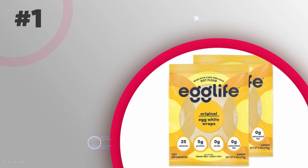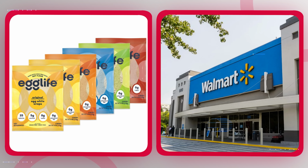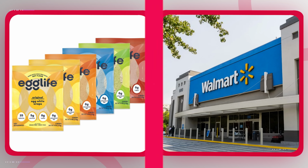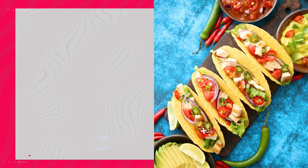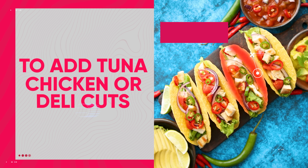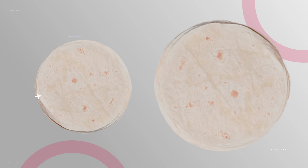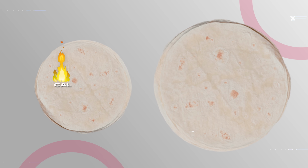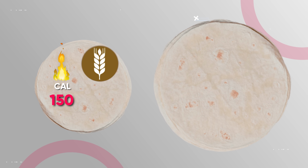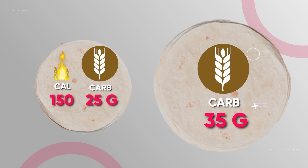And the first food that can help you stick to your plan is Egg Life egg white wraps. These have become widely popular and are now sold in most grocery stores, including Walmart. If you're in the mood to have a wrap, whether you want to add tuna, chicken, or deli cuts, the wrap itself is where most of the extra calories and carbs will come from. For example, even a small flour or wheat tortilla will contain about 150 calories and 25 grams of carbs. A larger one will contain 35 grams of carbs or more.